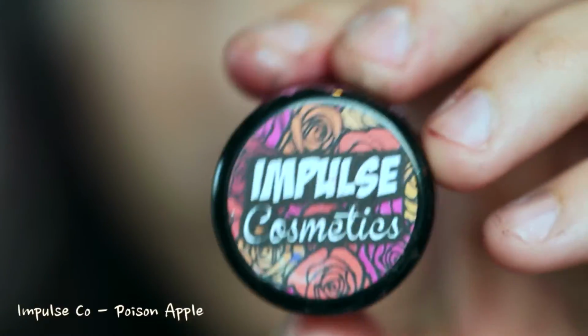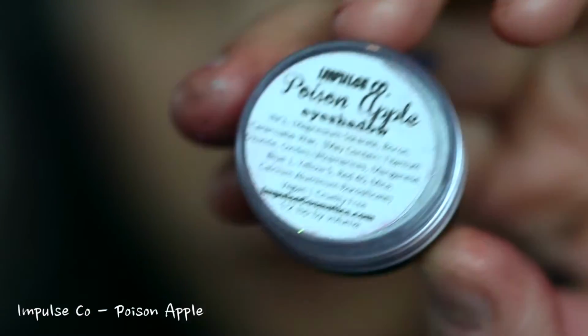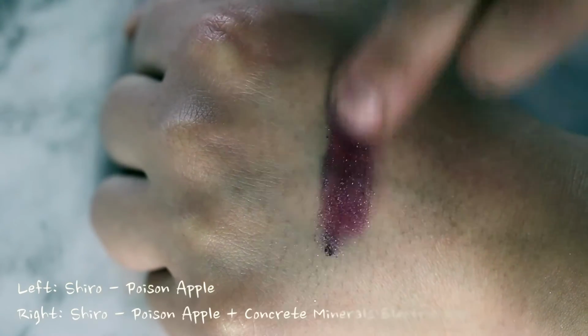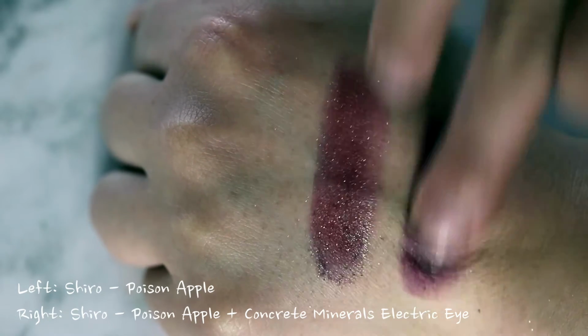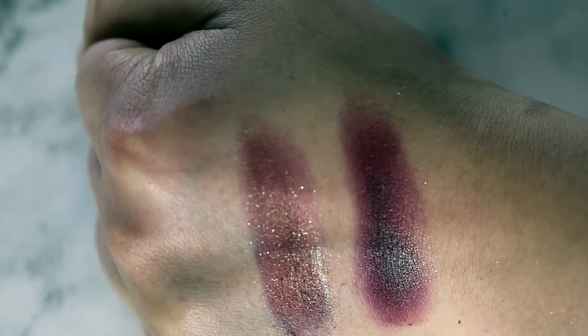The first one is called Poison Apple, and similarly to Candied Apple, it's the whole red with a green undertone concept. But this one is a lot more intense because the red is more of a plummy, strong red rather than the light pale red that Candied Apple has. So with this one you can create more intense looks, and it's really gorgeous. I haven't seen colors like this anywhere else. To me this is a very unique shade, and I have nothing like this in my collection.